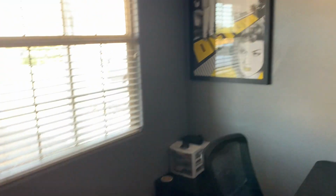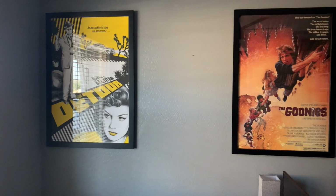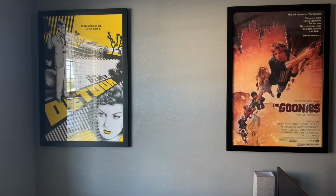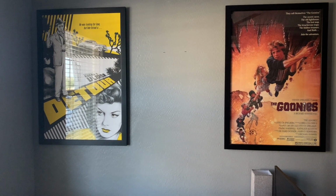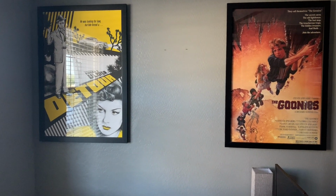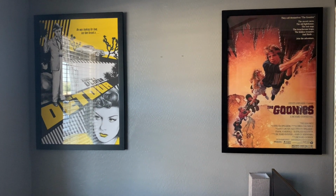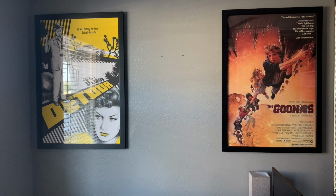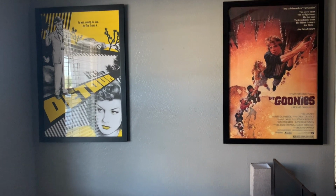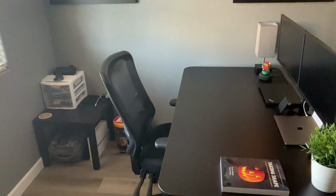And then panning over here, here's my Detour Criterion Collection poster, also the Goonies, and yes, there is a gaping hole there. I have a vintage Haunted Mansion ride poster from Disneyland that I am going to be framing and putting there. One of my friends produces these really beautiful posters for the Disneyland rides, and Haunted Mansion is my favorite ride.